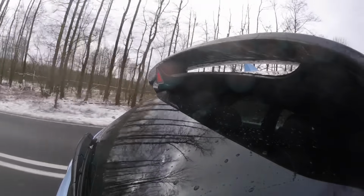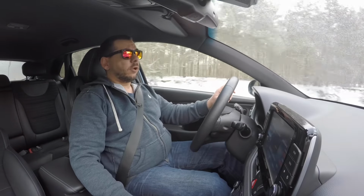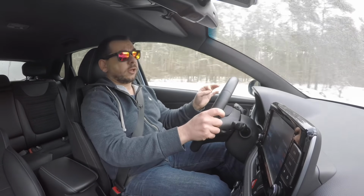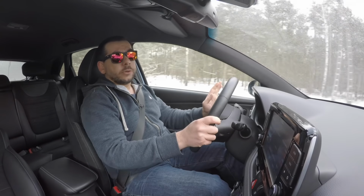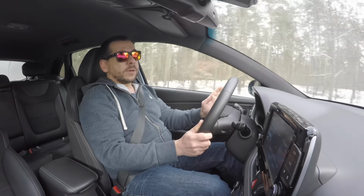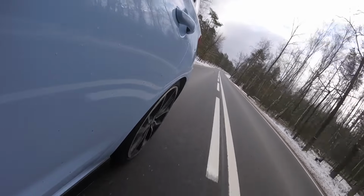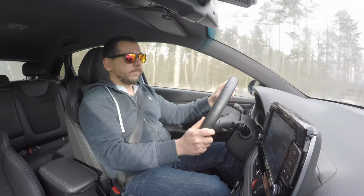Brakes. Brakes are surprisingly good after almost 10,000 kilometers in media tests. This car goes from 0 to 100 kilometers per hour in about 6 seconds, so it needs effective brakes. Performance model gets 345mm discs in the front, 314mm discs in the back.